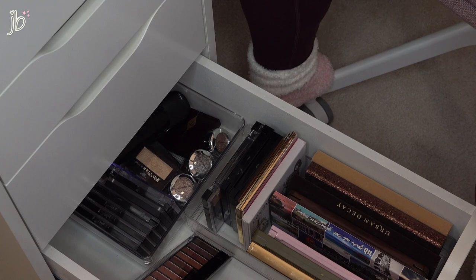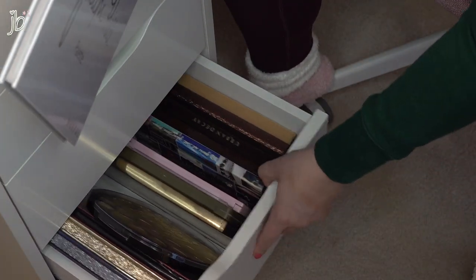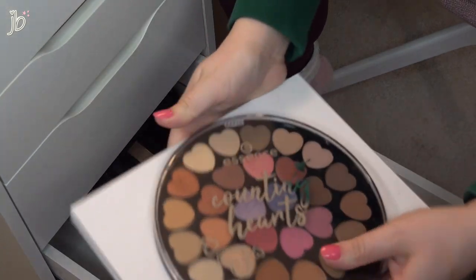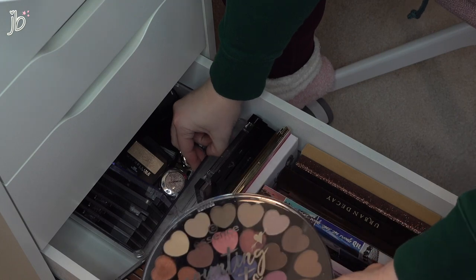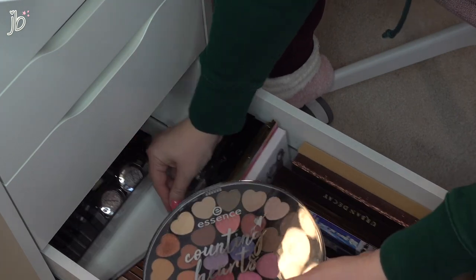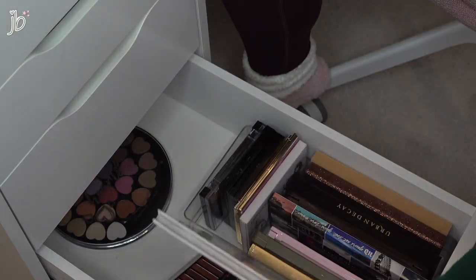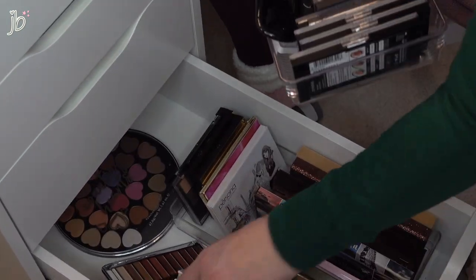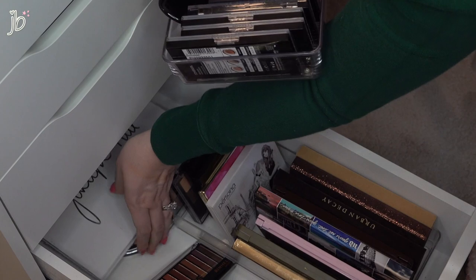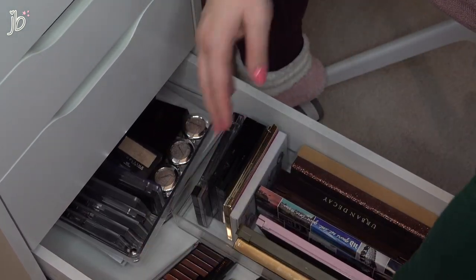So this leads me to the problem of the giant palettes. Goodness gracious. I guess I can put it underneath this, but then I'm never gonna reach for it. But that's exactly what always happens. The Jaclyn Hill one, I actually reach for a lot. I wonder if it would fit if I keep it sideways like that. Nope. Why is it so big though? All right, fine. Goes under there. So there we are. Not too bad.